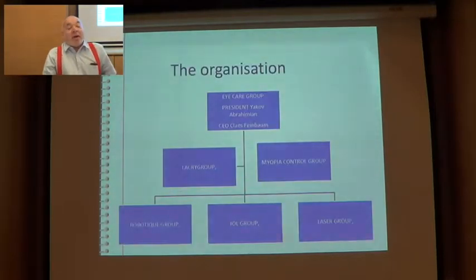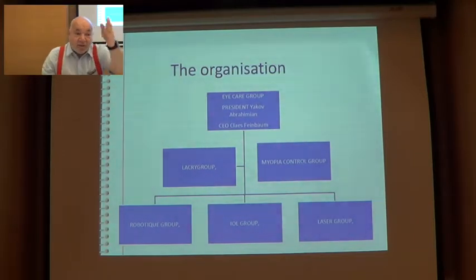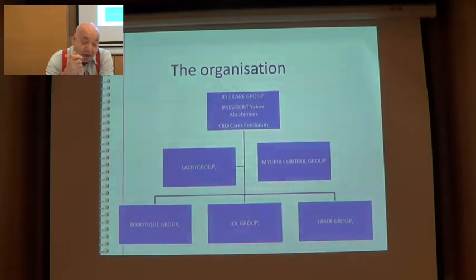And one of my companies, oh, it sounds nice, eh? One of my companies. We have in the eye care group, the president you have met, Jacob Abrahamian. We have a couple of products that will certainly help you to establish how the tear film is and what state it is in.